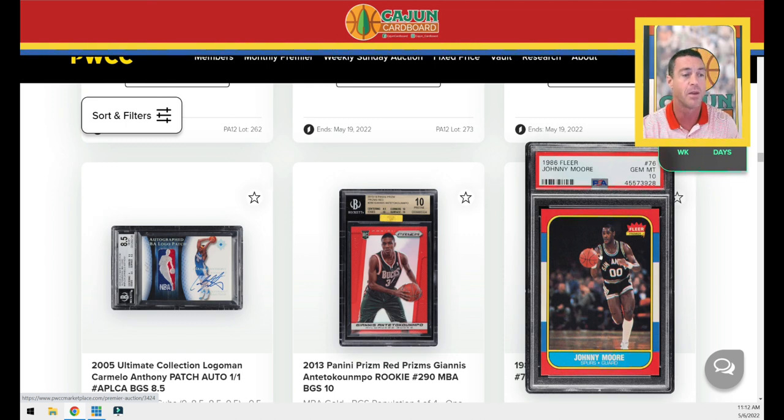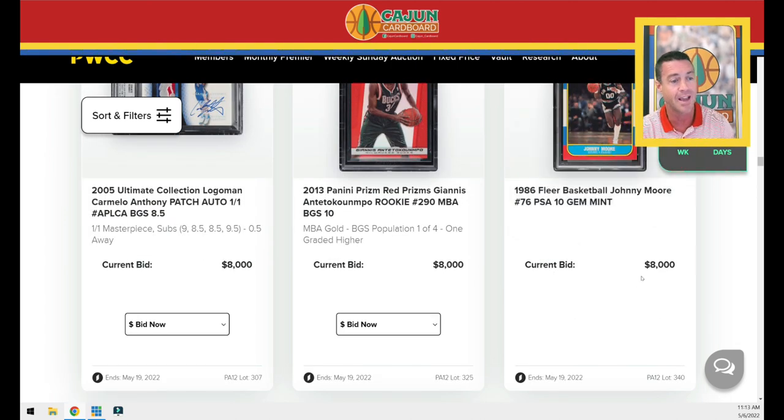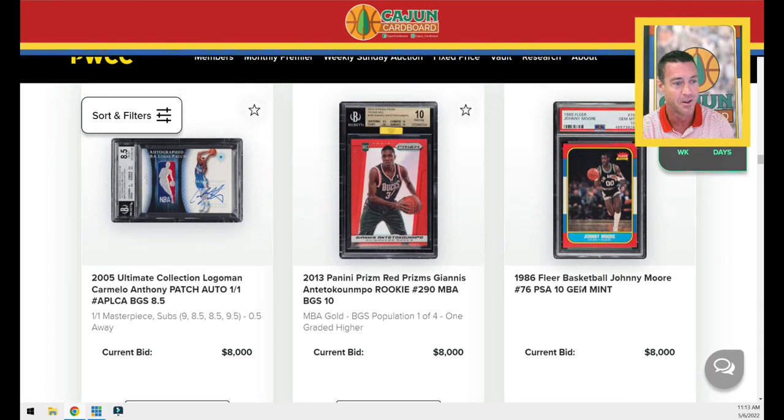But I was lucky enough to pick this up before the hobby boom, before the 86 Fleer set boom, and everything that came with it, and the craziness that has ensued over the last 2 years, up and down. But that's card number 2 that I have in this premier auction, which is why, as you can see, I can't bid on my own card, obviously. I don't think I would, but I don't even have the ability to, thank God.